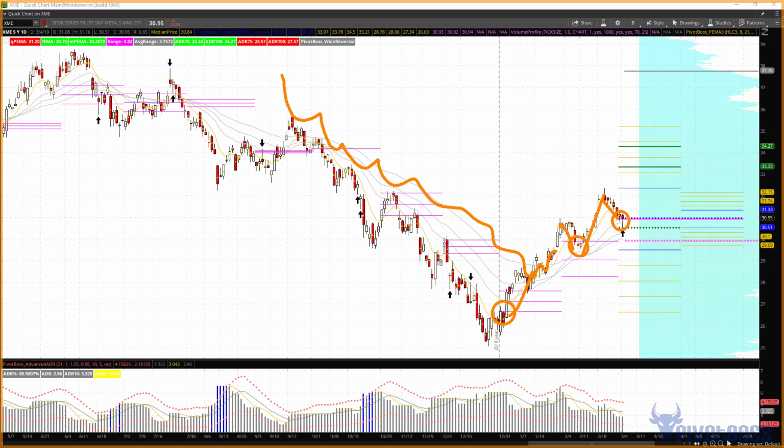That rejection right there suggests again that we could be headed another leg higher. So it's just like this pullback leading to that bounce, or this pullback leading to this bounce. This pullback will now lead to this bounce, more than likely here. So again, 33.33 to 34.27 is the estimated target zone, the high probability target zone, based off the current month of the low right there.